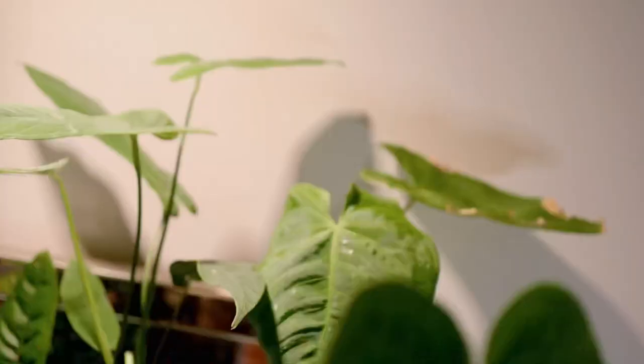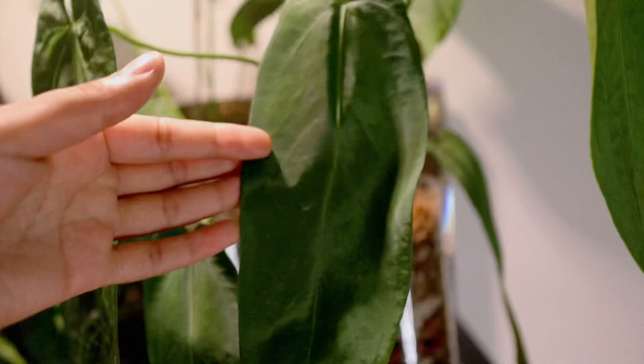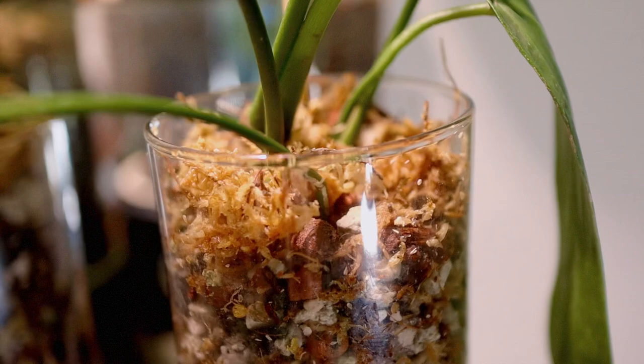And then right here, we have the Anthurium Warraquianum Esmeralda number 2. This is my good one. This is the good one. Yeah. She's been out of the tin and everything. This was imported a month ago. Doing good, doing swell. Hasn't put out a new leaf yet, but we're waiting.